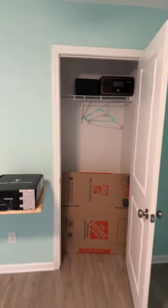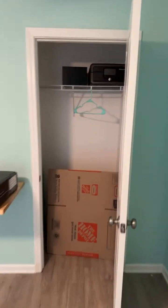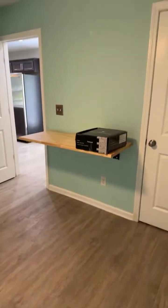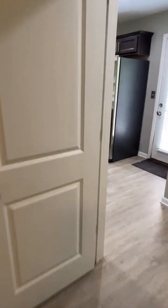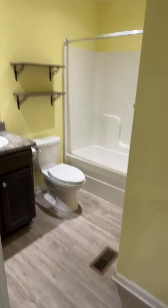Then you've got the closet for the first bedroom right there. Decent closet space. The seller has also attached these additional shelves. Those are built in and attached now. So the next buyer, if they wanted to take it off, they could. Absolutely could.